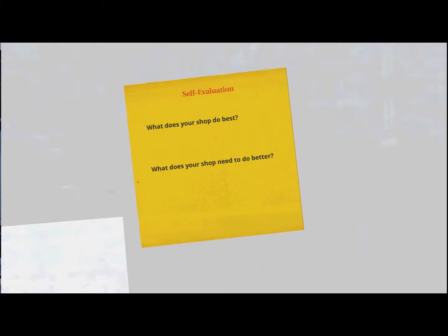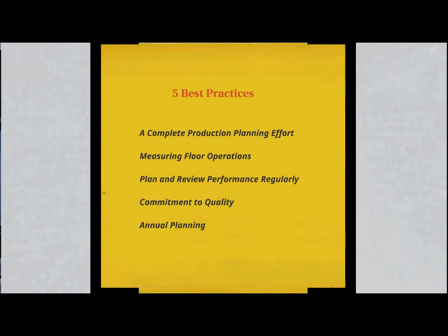What we want to talk about for your shop is the 5 best practices which are listed here. A complete production planning effort, measuring floor operations, planning and reviewing performance regularly, a commitment to quality, and annual planning. We're going to take a look at each one of these.